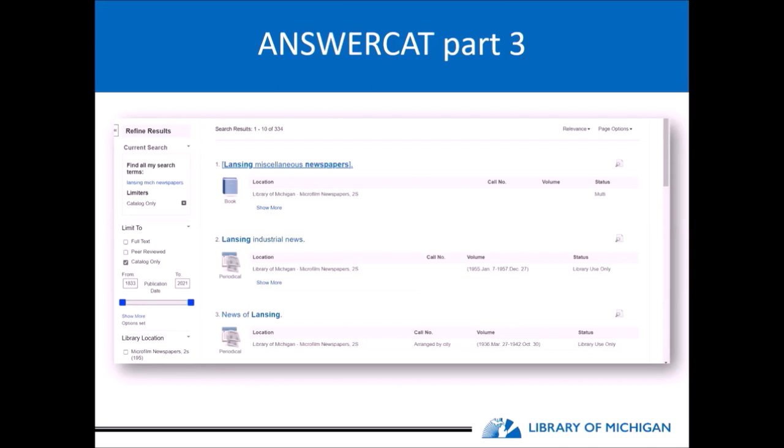The second item in the results list, the Lansing Industrial News, I just want to point out, says volume, giving us an indication of what we've got, 1955, January 7th through 1957, December 27th. So sometimes you have an actual volume to give you an indication of what we have. If you don't see any volume information, it either wasn't entered into the cataloging record a long time ago, or there's simply too much to put in there, and it's better to actually click on that title itself. So that above result, the Lansing Miscellaneous Newspapers, there are probably too many newspapers in there to list volumes.